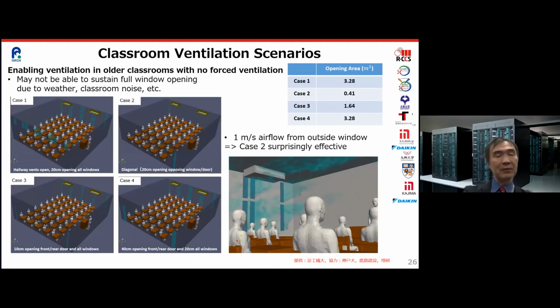So we're studying ventilation in various settings like classrooms, so K-12 schools and universities can be opened up, and students and children will be at much lower risk of infection, even in cold months and hot months where you think ventilation will be very difficult. But we find that with minimal openings, if they're done effectively, like a diagonal opening of a small window and door, they're actually very effective. We have tons of results like that, and we're trying to make sure this gets well communicated.